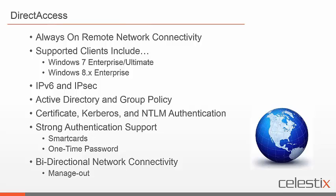So finally, when we're talking about DirectAccess, I think this is probably one of the biggest key differentiators between traditional or legacy VPN and DirectAccess: DirectAccess is a two-way street. It does provide bidirectional network connectivity, which allows you to implement what we call manage out scenarios. So I can initiate outbound communication to connected remote DirectAccess clients, and that's very interesting. We'll talk about that shortly.